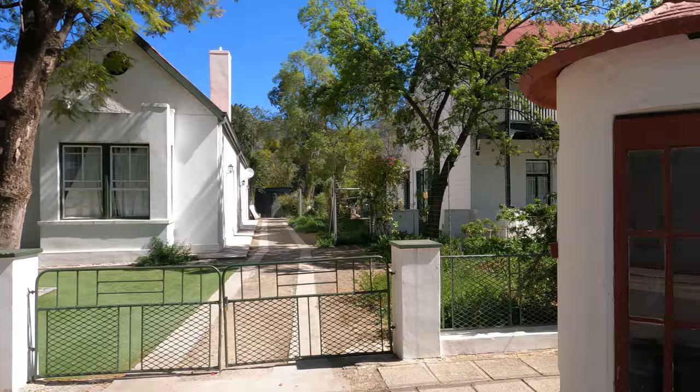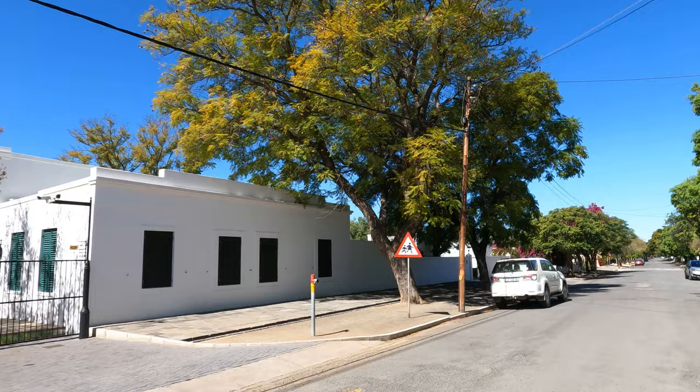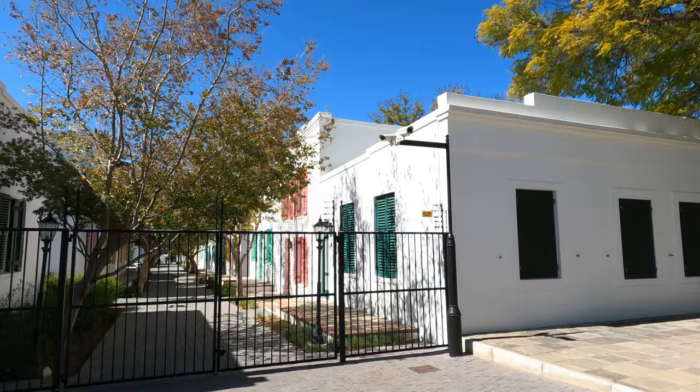And I wonder what this is, what this was. Not sure, maybe an old telephone booth or something. I'm not sure at all. Some people hard at work as well, but I just wanted to show you the different colors here on the window blinds over there.